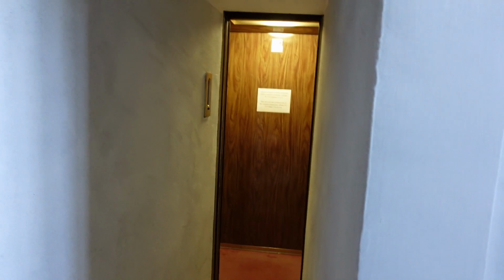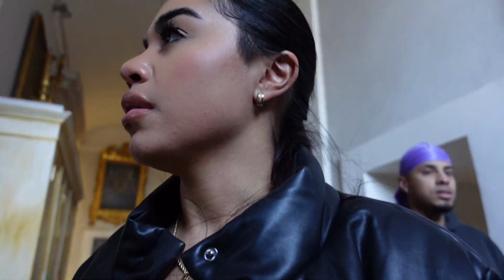Yo, what is that? Why is it so skinny? It's an elevator. Okay, what's this? This is non tocare. That means don't touch. Yeah, no Spanish. The Spanish is helping with the Italian, you know what I'm saying?